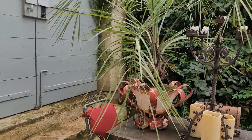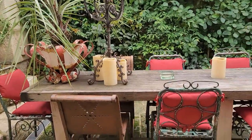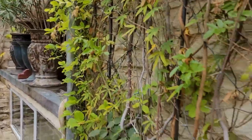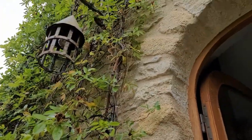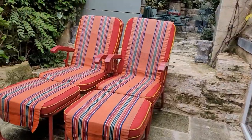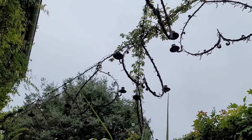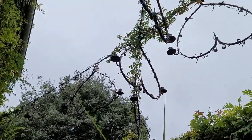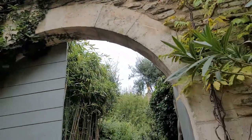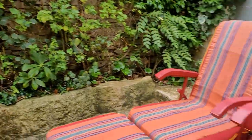So let's look at the outside of the place we're staying at, in a town called Goult. This is our backyard, basically. Look how lovely it is. It's the beginning of another day. Look at these. Everywhere you look is something to look at out here. There's more. Isn't this wonderful? It's like a secret paradise.